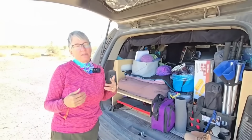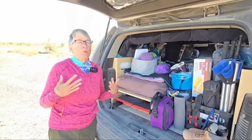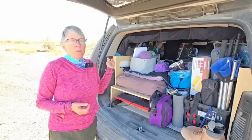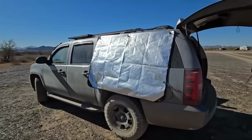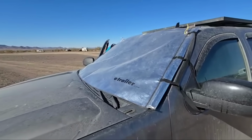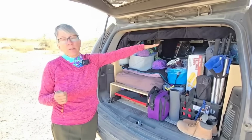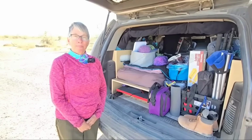When it does get upper 60s, lower 70s, that's a little too warm for me with the windows creating a lot of heat. So I'll cover one side with a reflective tarp with heavy-duty magnets, and then I have a windshield cover on the outside to stop the heat from being created in the first place. And then in the afternoon, I'll drape an Aluminet tarp across the open doors, and that mitigates the heat in the afternoon. Do you have any heating source in here?